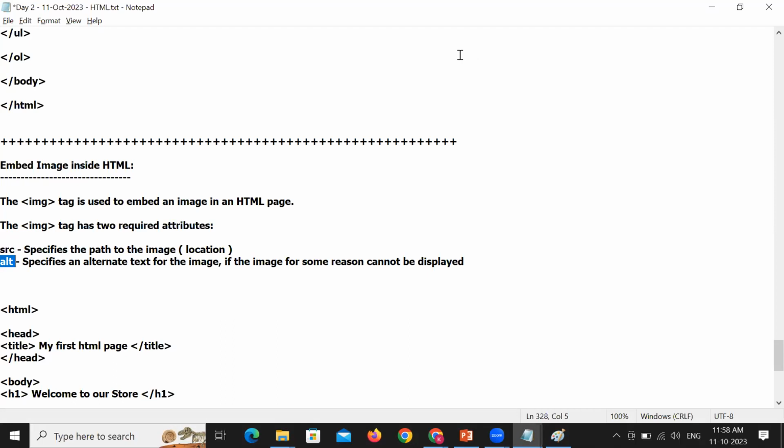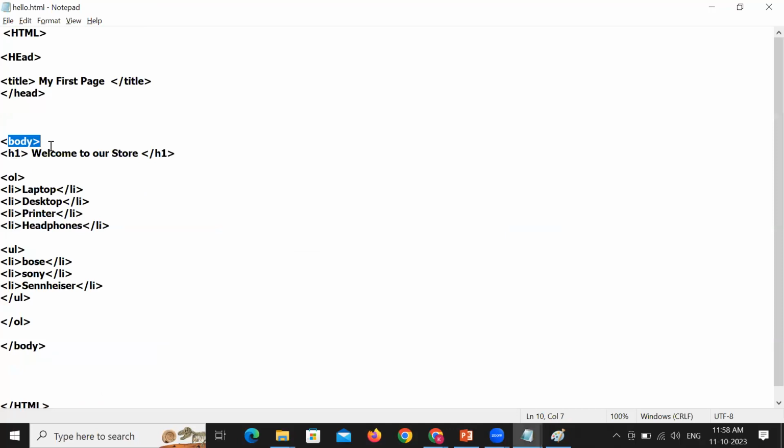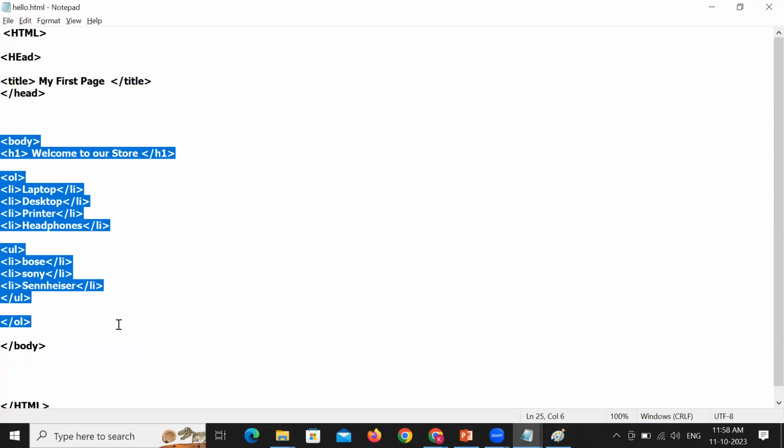This is the first time I'm using a term called attributes. Till now, what we know is HTML tags. This is a body tag, this is a heading tag, this is a list tag. Are there any attributes? There are no attributes. I'm introducing the attribute for the first time.